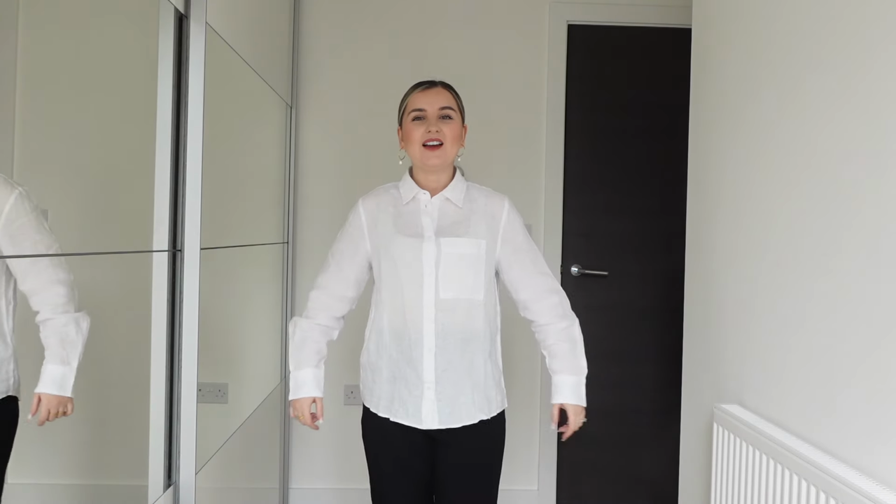In terms of transparency, I don't think you can see anything underneath, at least when I'm looking in the mirror. The material is not too thin, not too thick. I think it's just absolutely perfect. And the thing I like the most about it is that, like I mentioned at the beginning, I don't want something that's too long because I want to tuck it in. And out of all the options, this is the one that's the shortest. And in my opinion, just overall, it looks the most flattering.